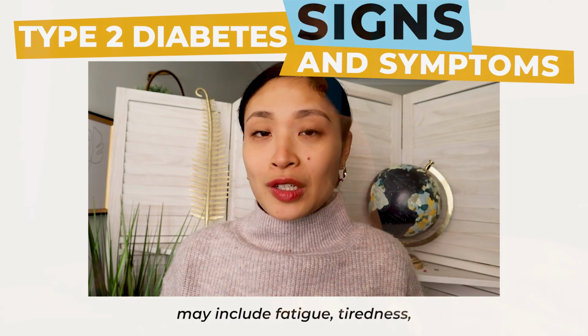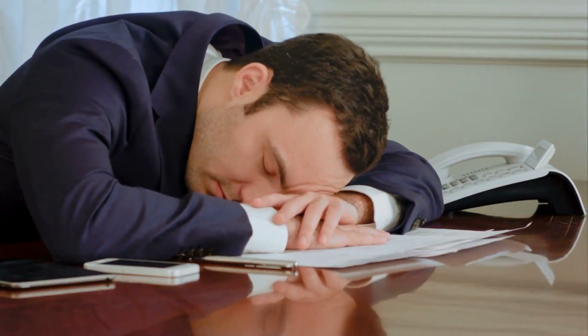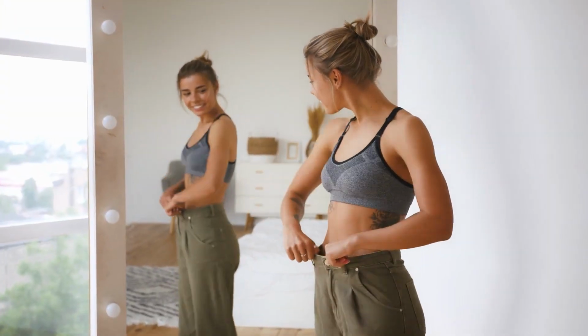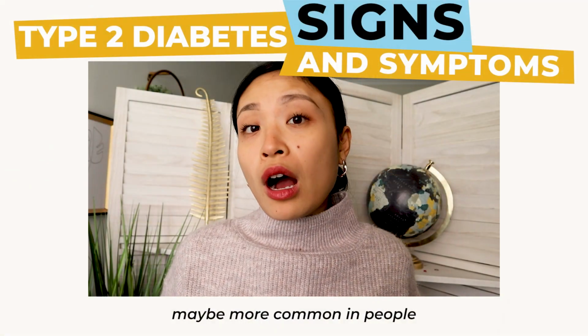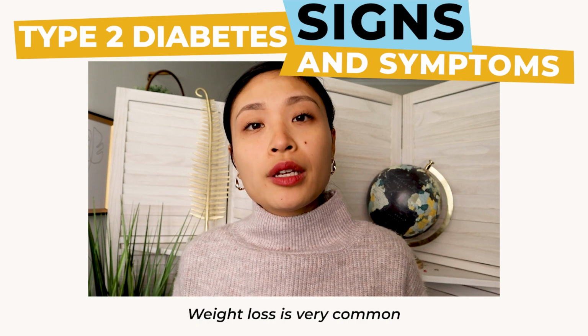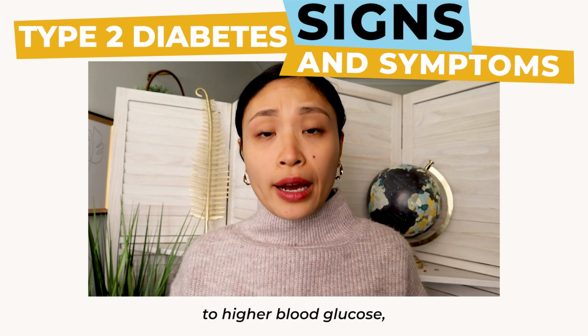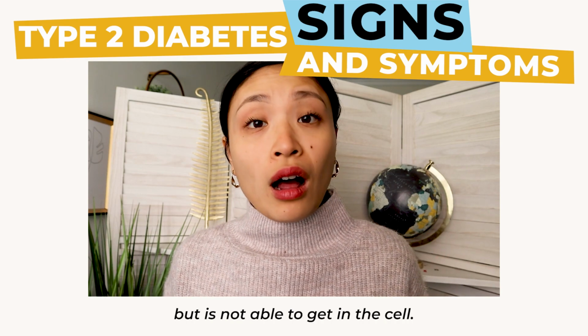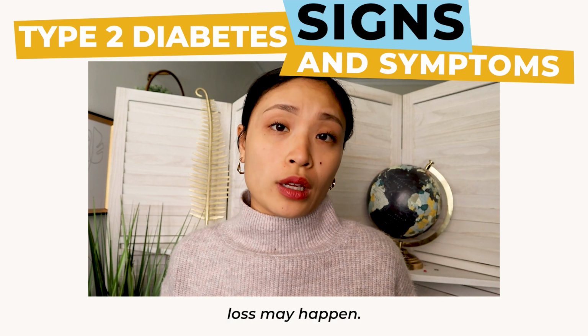Other symptoms may include fatigue, tiredness. Some people who have type 2 diabetes may even experience weight loss. Even though type 2 diabetes may be more common in people who are overweight, weight loss is very common because when it comes to higher blood glucose, it stays in the blood but is not able to get in the cell, and so that's why a lot of times weight loss may happen.